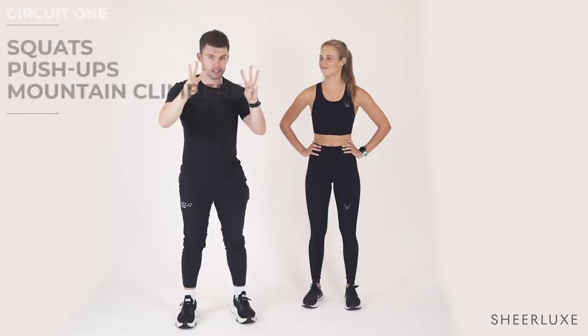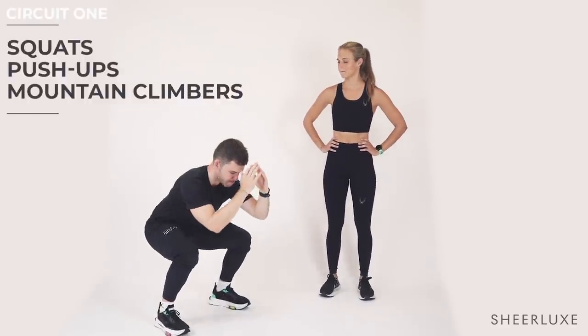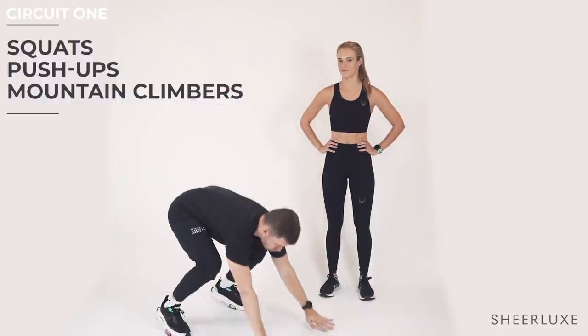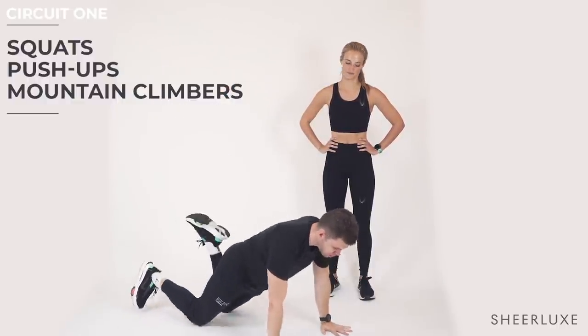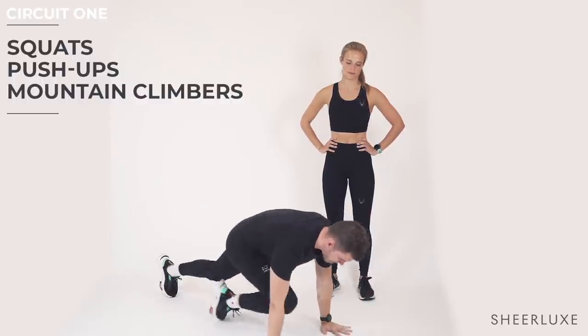Your first 2 minutes looks like this. Three exercises. First one's easy, it's a squat. So you'll squat down, you'll stand back up. Then you're gonna get yourself down to do a push-up. So you're gonna jump down. If you want to do it on your knees, that's fine. You'll do a push-up and then you'll do a mountain climber.